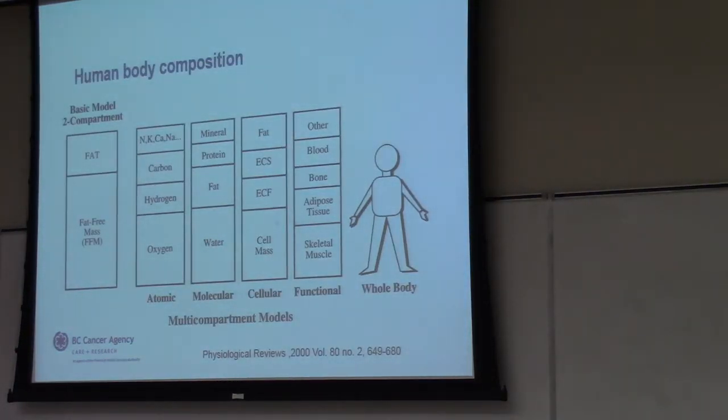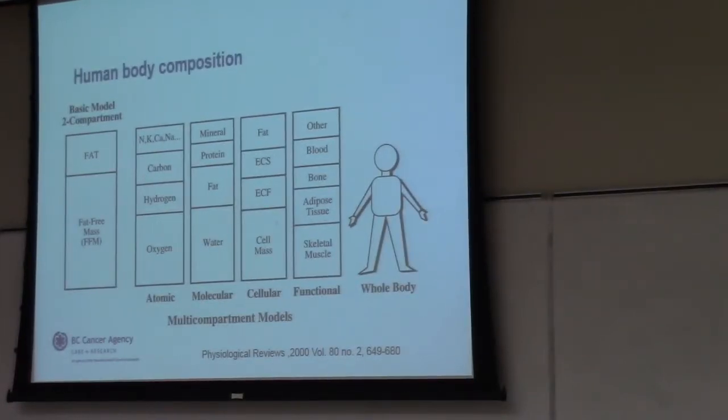So why we want to study humans is because, molecularly speaking, most of our human bodies are composed mainly of water. About 70% of our human body is water. And then for the remainder, almost half of it is proteins and fat, and the rest is minerals and so on.